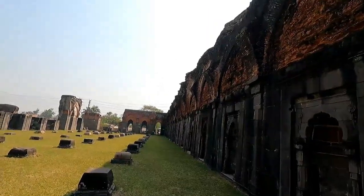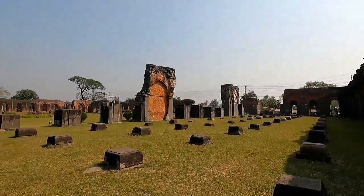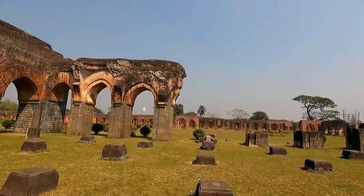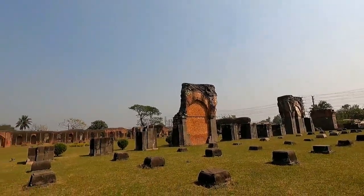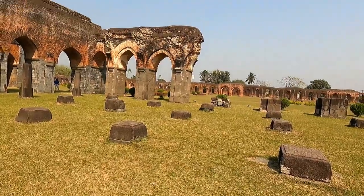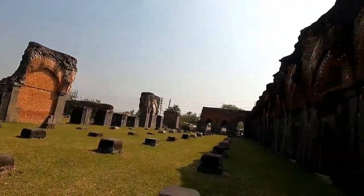Adina Mosque was a true masterpiece in terms of architectural grandeur as we see. Most of the mosque is now broken and what stands now is only a little bit. But still the remains and the ruins are enough to give a clear picture of what it was, and such was the ambitions of the sultans of those times.